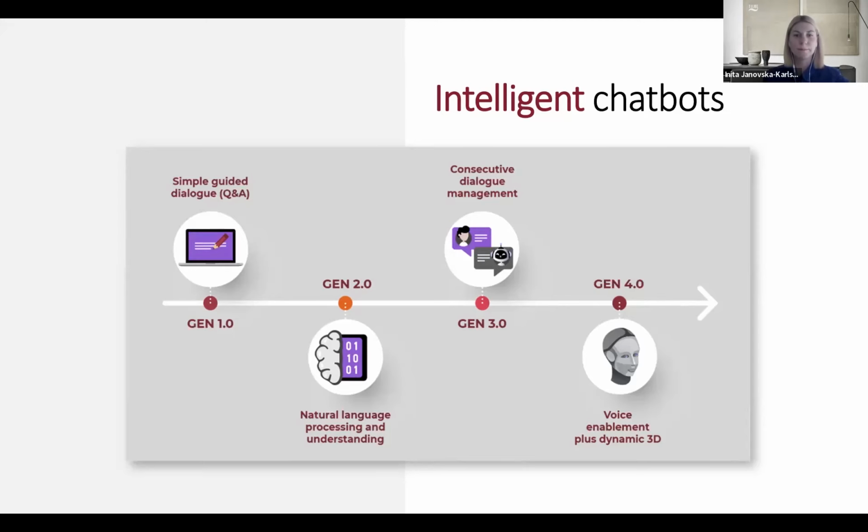These chatbots can also be integrated with other systems, with third-party applications. And we can also provide authentication for the customer, which gives more precise and more personalized answers.